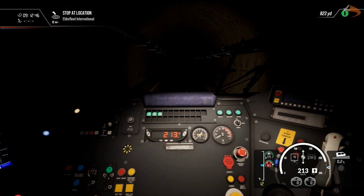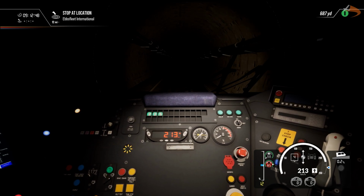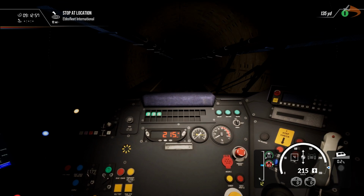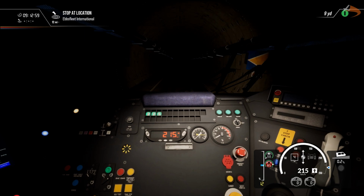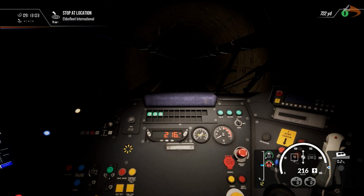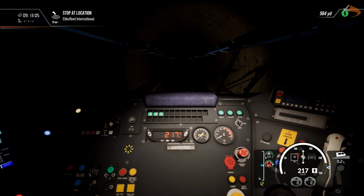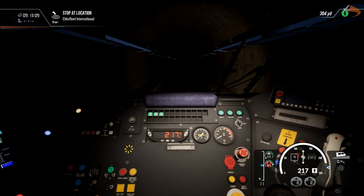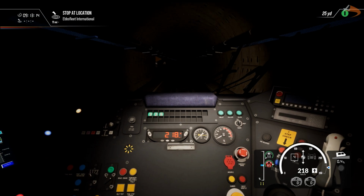Technically, the Class 43, the HST, could do much faster than 125, but it's widely believed that the top speed of the train was limited for the APT, the Advanced Passenger Train, which should have gone faster. But due to a plethora of issues, it never came to fruition. During testing runs, they say they managed to get trains up to about 138 miles per hour, and could have gone faster had they not limited the tests. Fun little facts for you there.